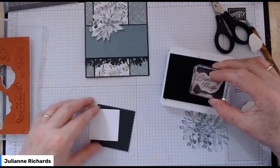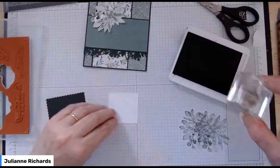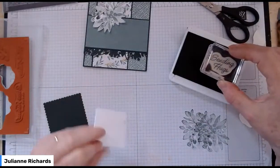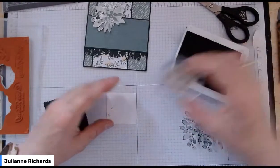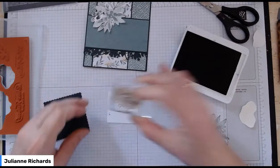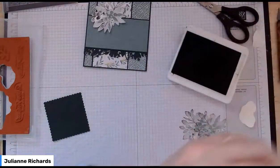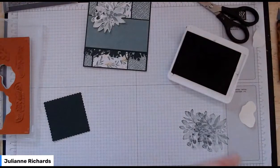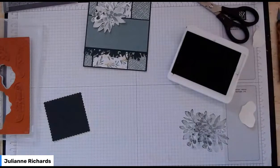So I'll pop that on there. I'm going to pop it as much to the top right hand corner. Oh, golly, had a bit of an issue, so I'll turn that sideways. Yep. So I'll go Sending Hugs. It's a tricky one to get straight, this one. It's got so many curvy edges. Ah, that one was just not meant to be. I might cut myself another one. Oh dear. Some mornings you should stay in bed, I think. I'm just going to cut another one of those little boxes.